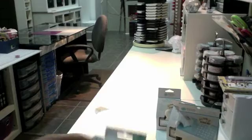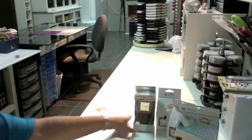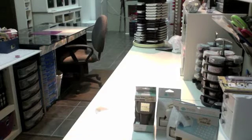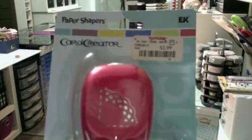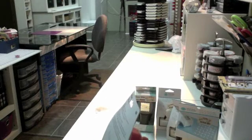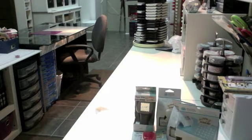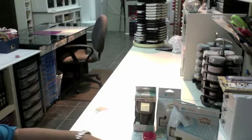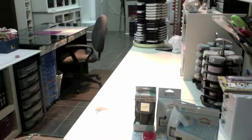And then I picked up this paper shaper. It's a 1 1/4 scallop, square scalloped. And then I picked this one up, another paper shaper. This is a corner punch. Okay, that looks pretty. Not sure if it has a name on this one. It just says decorative corner. But I would say it's like a doily because you can see it back here a little better. You see that? That looks like a doily to me. Those are the only two paper shapers. The rest are DK Success.